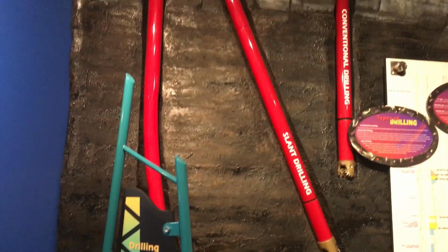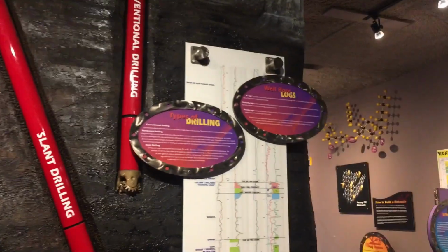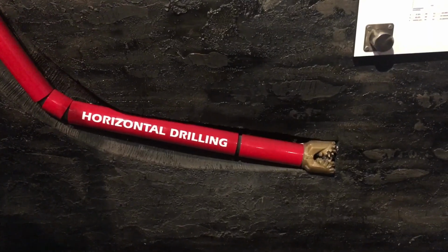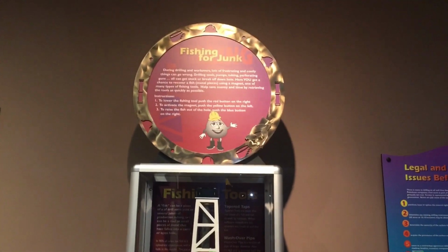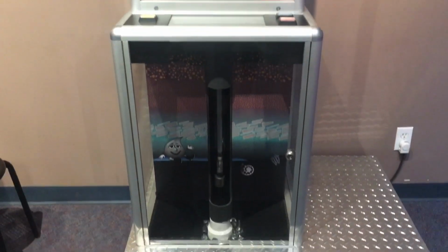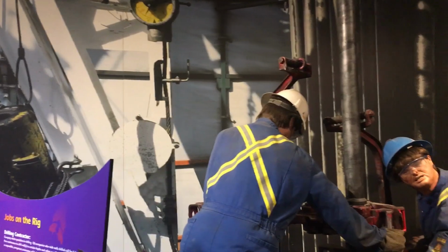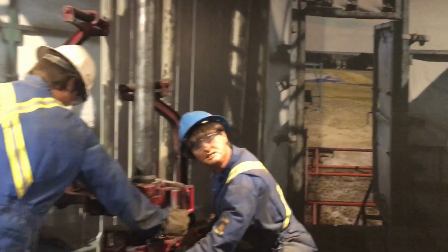Excellent examples of the 3 types of drilling are shown on the wall. Drilling can be frustrating, and the museum gives us a chance to use a magnetic fishing tool. Mannequins showcase the labor that goes into oil extraction.